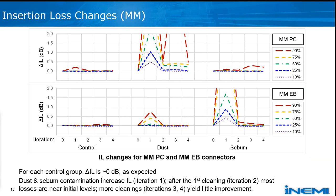This slide summarizes the effect of contamination on the insertion loss of the multimode samples. The top set of graphs show the change in insertion loss for the multimode PC samples, and then the bottom graph shows the change in insertion loss for the multimode expanded beam samples. The lines are various quantiles. The purple dotted curve shows that 10% of the measurements are less than that curve. 90% of the measurements are below the red dashed curve. And then the green dash-dot curve is the median.